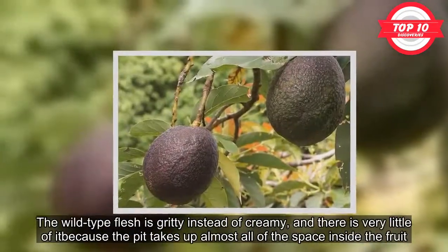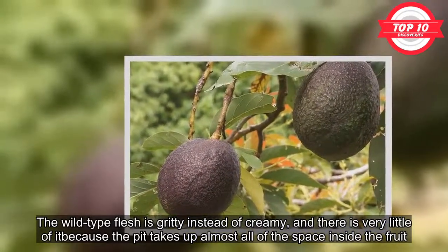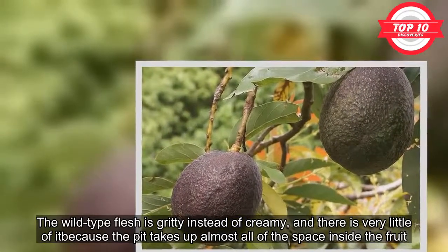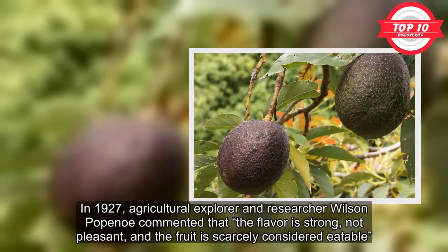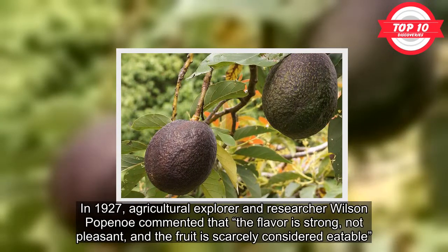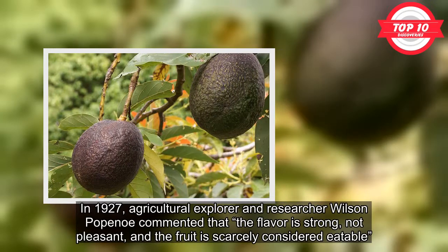The wild-type flesh is gritty instead of creamy, and there is very little of it because the pit takes up almost all of the space inside the fruit. In 1927, agricultural explorer and researcher Wilson Papineau commented that the flavor is strong, not pleasant, and the fruit is scarcely considered eatable.